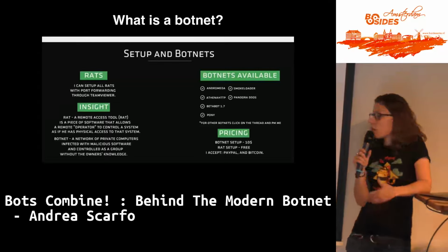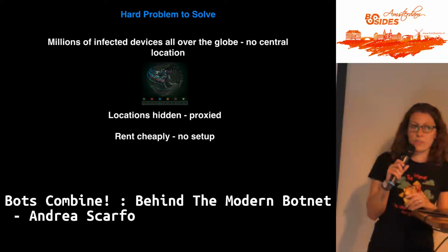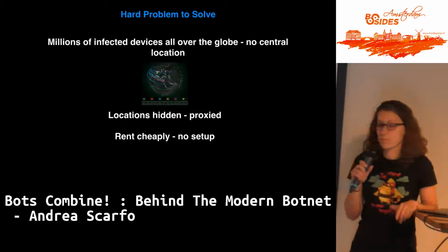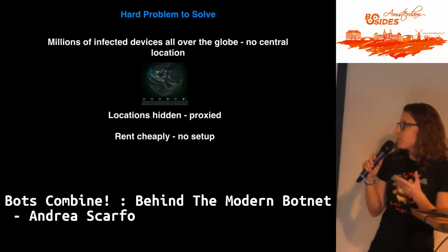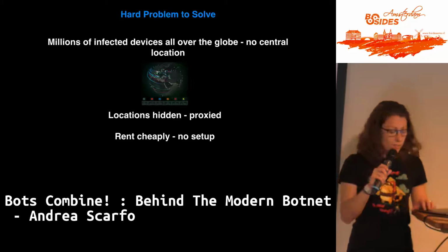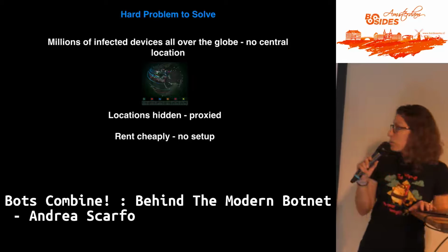But it's a hard problem to solve because there are millions of infected devices all over the globe. So there's not one central location where you can just say, this is where everything is coming from, let's just deny all traffic from this location. Since they're proxied, it's also a hard problem because you don't have to build your own botnet. You can just rent one for $10 or so that someone else has already done the work to compromise systems and control them together. So that helps the spread of ransomware, is what we see mostly.